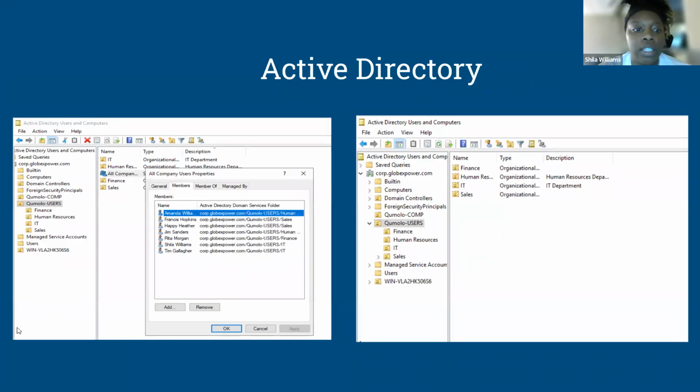Active Directory. So you can see that these are images, screenshots we have taken in Active Directory using Windows Server 2019. On the left side, we have some account users. That's Amanda, Francis, Happy Heather, etc. On the right side, we have organizational users, the OUs, and they're divided by departments. That's finance, HR, IT, and sales. You also have a live demonstration of this later on in the slideshow.